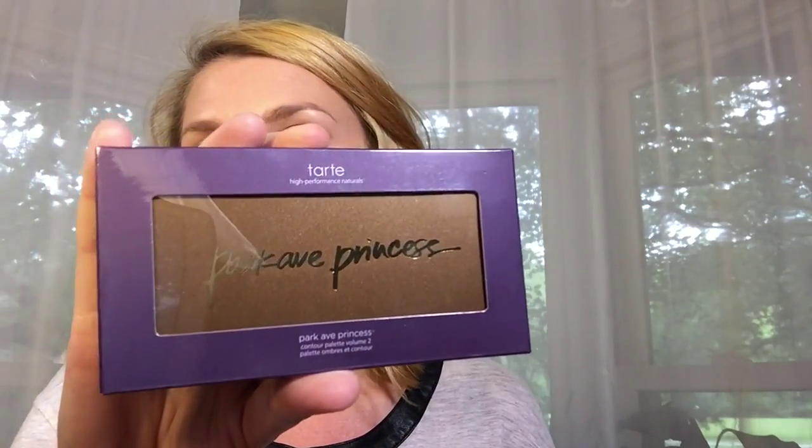And then the last thing I got, so I went in there looking for a highlighter that was vegan, that didn't have carmine in it, or parabens, all that other garbage. And I finally found that Tarte has one, and that it was also light enough for my skin. So I got the one called Park Ave Princess. This is a highlight, contour, and blush in here.